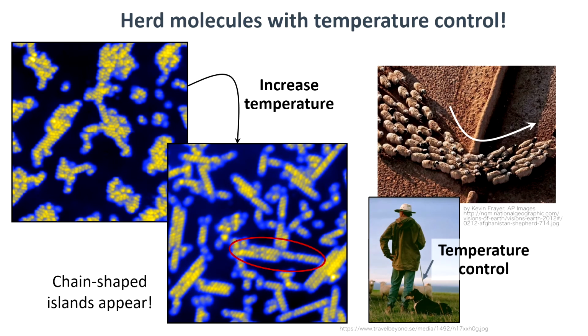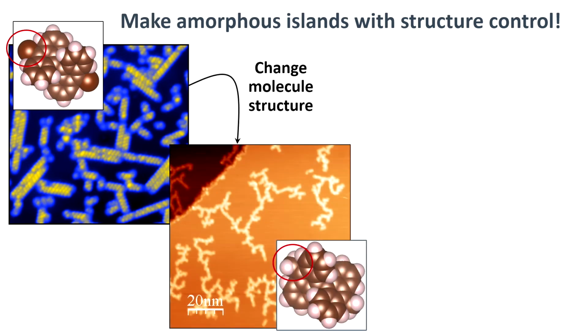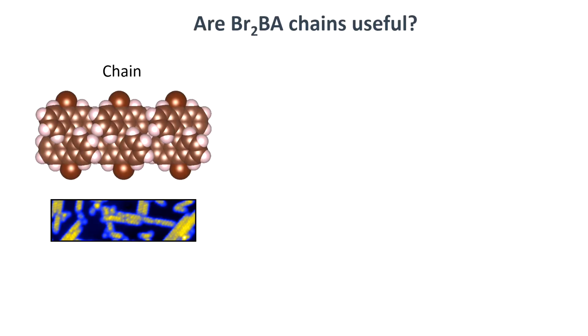So they were able to apply this idea of forcing the sheep, forcing the molecules through a gate. They also changed the structure of the molecule. They tried structure control. They tried to use a dog. And they were able to get the molecules to form an amorphous island. Okay, this is the picture at the bottom here. So they're able to apply the structural control and get the sheep to go back through the other way. They never touch the molecules. Okay, they change the structure. That's not touching the molecules, by the way. They change the structure, they change the temperature, they can control the shapes formed by the molecules.